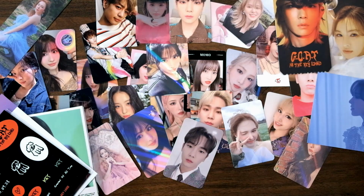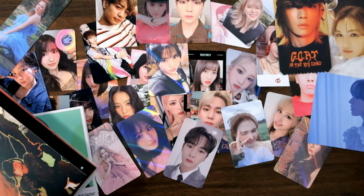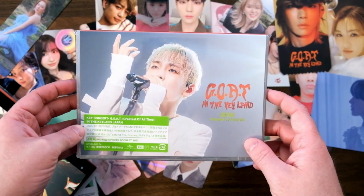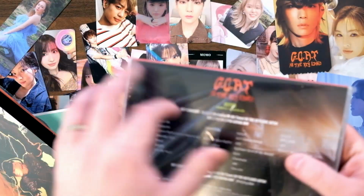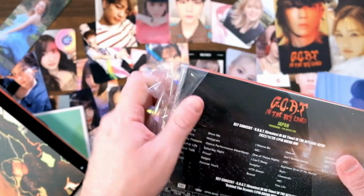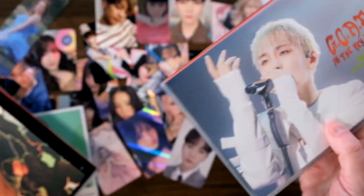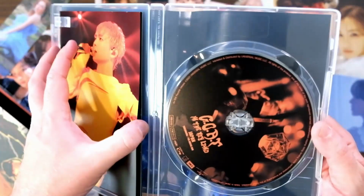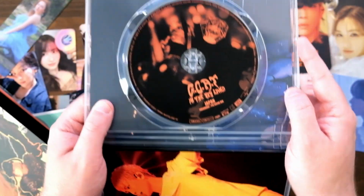So yeah, we got some merch, and I think I'll do this one first before I get to her. So she bought a Blu-ray for the same concert. This is, I believe, the Japanese one in Yokohama. This is one of those things where we're not collectors, but since 2020, when everyone else started getting into weird stuff, we have slowly been accumulating quite a nice collection of concert DVDs and Blu-rays.